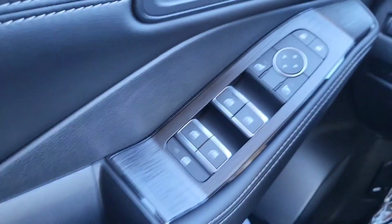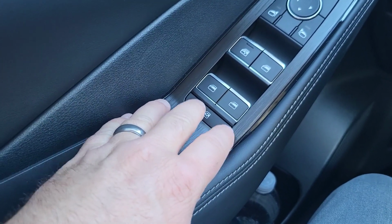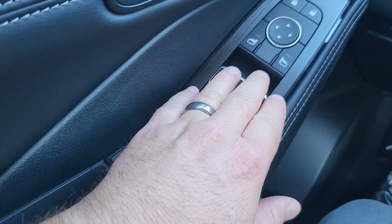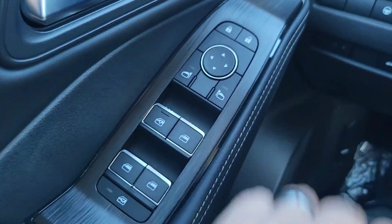Okay guys, now I'm in the driver's seat of the car. I want to go over all the features with you up front here. Got some outstanding stuff on these Rogues. I'm going to start on this side over here. Of course, you've got your usual, you actually have a lock here to keep the kids from being able to roll down the windows and unlock the doors. And then you've got your power windows, power mirror controls, and of course your power locks.